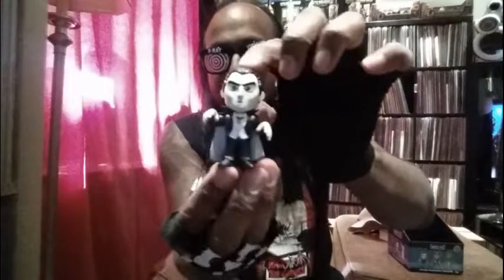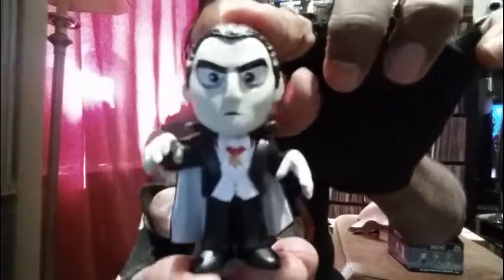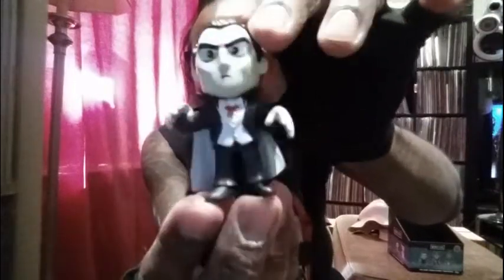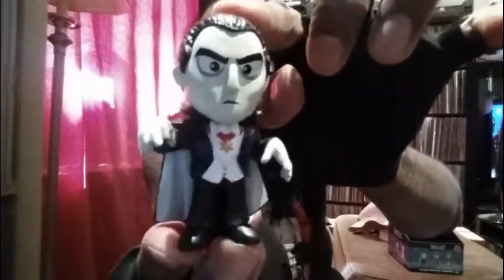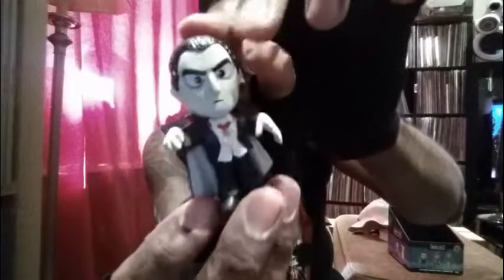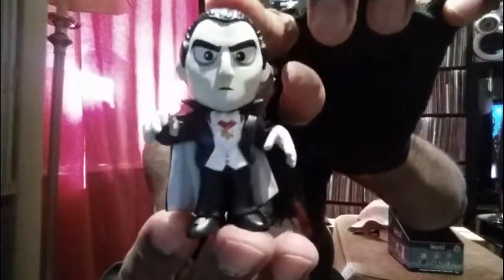This is the variant of the Dracula, Bela Lugosi. I like this one a lot. Oh yeah, the first one, he's got the candle. And this is just the classic Bela Lugosi pose right here. Awesome. Okay, so I didn't get the creature, I didn't get the bride. Maybe I'll do some trades, who knows. But, pretty cool, pretty cool.